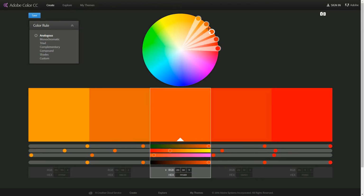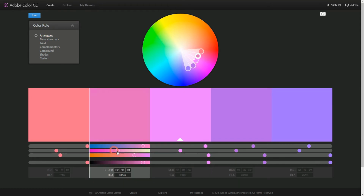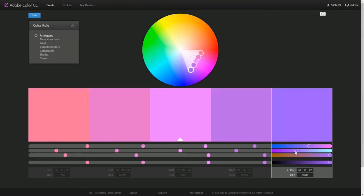Adobe's color wheel works in a similar fashion and has more color schemes available. It also offers several palettes at once that you can fine-tune to your own needs.